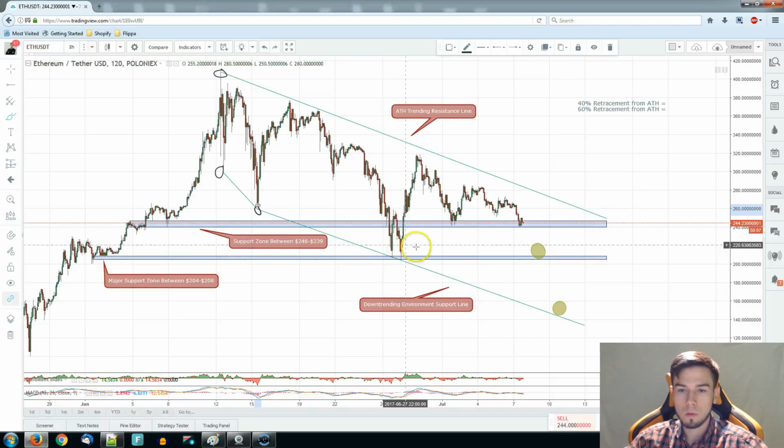So what's our current situation, which is right over here. The current price is $244, and it's reaching the support zone between $246 and $239. That's the support zone it's approaching right now over here. This is where the market is right now.